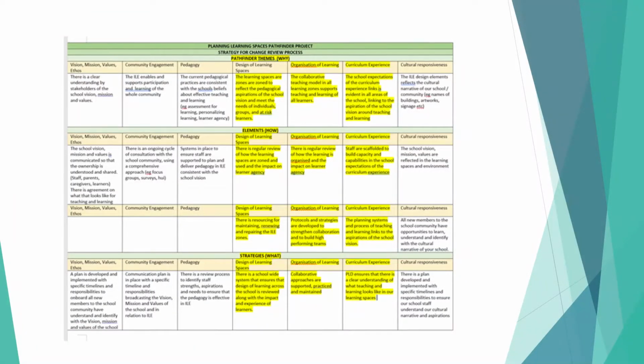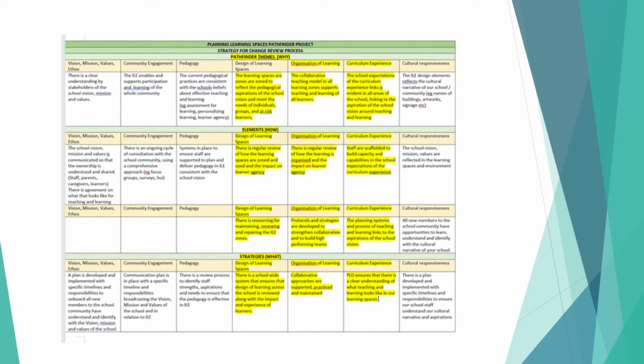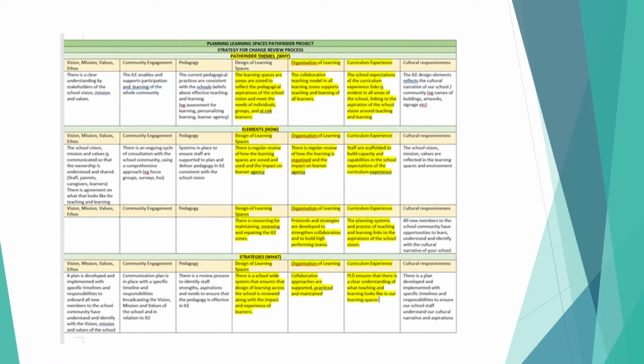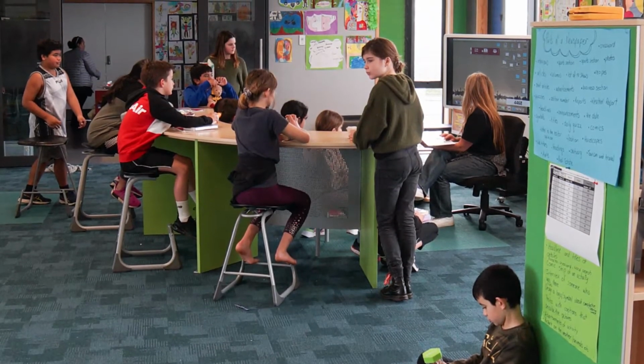Following the Planning Learning Spaces workshops, I worked with Alicia, the principal of Gratnells School, and we focused on the strategy for change. This process enabled us to develop a transition plan that has a lens on the curriculum experience, organisation of learning, and community engagement. This transition plan ensures that there is a systematic approach and that school leaders and teachers and the school community have a clear understanding of what teaching and learning will look like at Gratnells School.